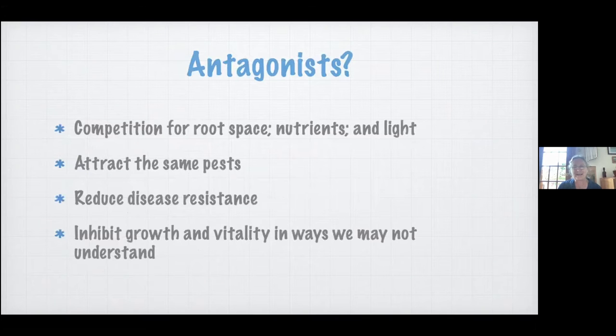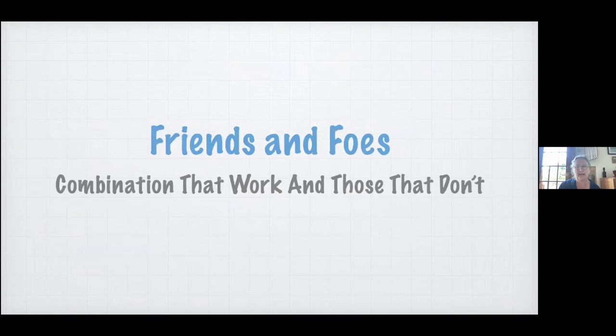An antagonist is basically something that is going to have a detrimental effect. It's either competing for root space or nutrients or light, or it attracts the same pests, or reduces disease resistance. Garlic, for example, is a really good one for a lot of plants because it increases disease resistance. An antagonist is something that's going to inhibit the growth and vitality. And again, we don't necessarily know why. We may not know the mechanism for why it's an antagonist. So, a few combinations that work and a few that don't.